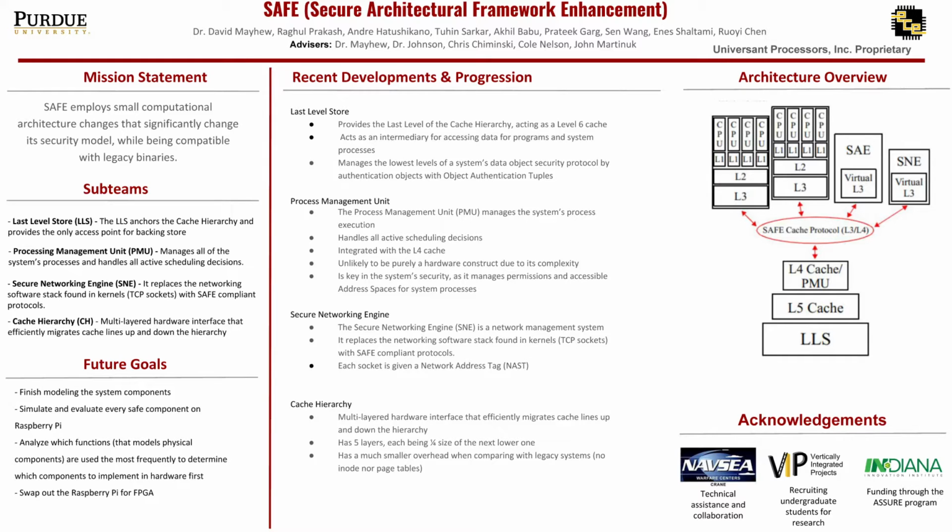In light of that, SAFE, or Secure Architectural Framework Enhancements, employs a small change in computational architecture to effect a significant difference in its overall security model, while still being compatible with legacy binaries. Its primary goal is to significantly change the operational security mechanisms for computing in general, while preserving application software, minimizing operational costs, and maximizing performance.